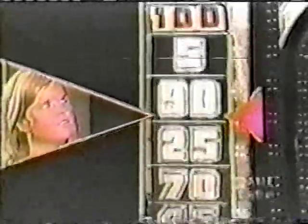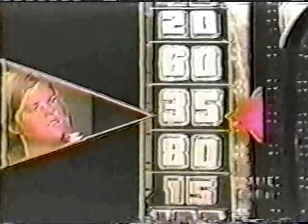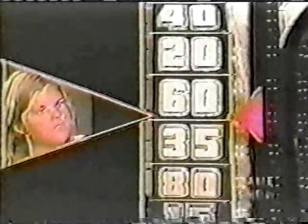Here we go. It must go all the way around at least once in order to be a spin. You have to beat 75 cents to be in the showcase. You have to get $1 to win $1,000. Going a little fast, here's 80 cents. Spin it again. You have 35 cents there. 35 cents, and here's your second spin.